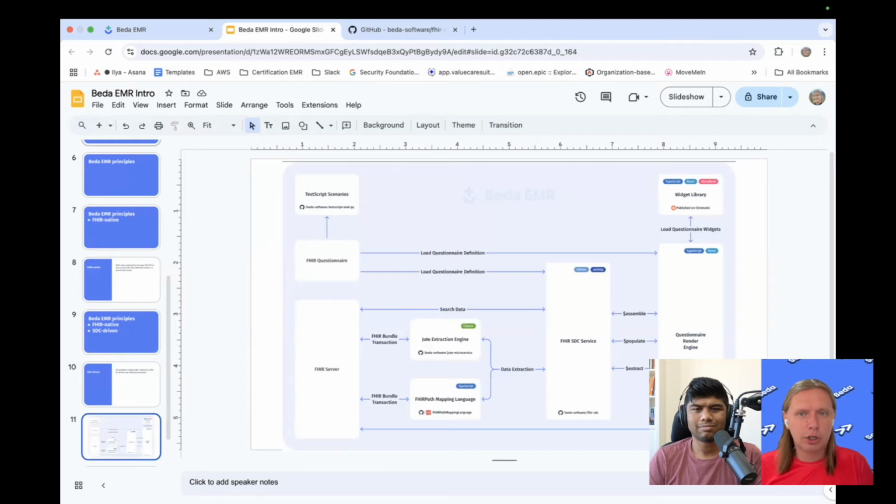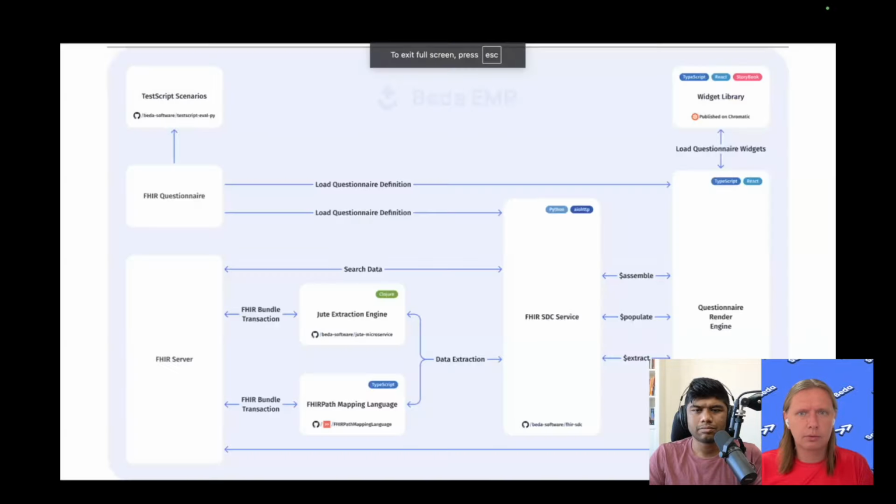Yeah, and here you can see a schema. So here you can see an architecture diagram. We have our own questionnaire renderer. We have a FHIR SDC service implemented in Python. We support multiple data extraction engines. It can run on top of any FHIR server. We also have some test scenarios implemented with TestScript and so on. So basically, this SDC-driven architecture allows us to build any kind of sophisticated workflows for healthcare. There is one missing part here related to FHIR Subscription, but it's needed only for advanced things.